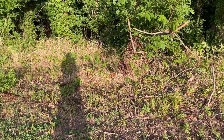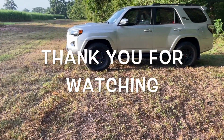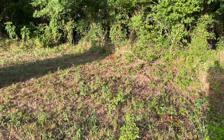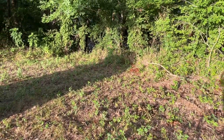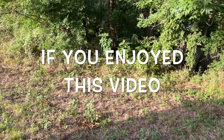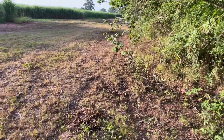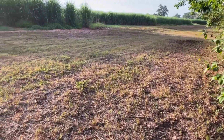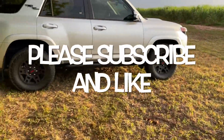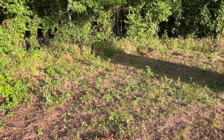I do want it on record that the site is actually cleaner than I found it. There were several pieces of trash. They're coming out with me. Nothing that would cause any concern to the landowner will be left behind.